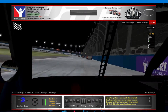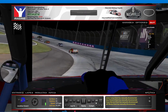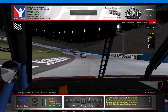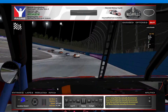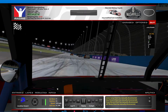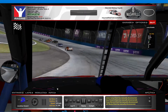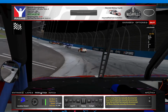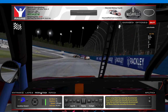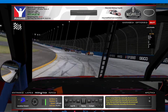That was a pretty decent turn, though. Turn in just a little earlier. Yeah, I was turning in a little bit later. That lack of brake pressure just kept it from getting down to the bottom. It allows me to scrub more speed off the tires.